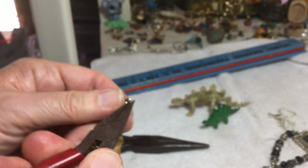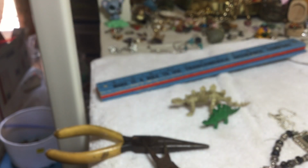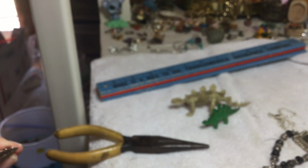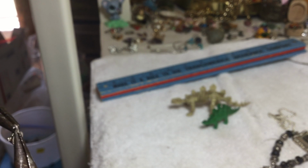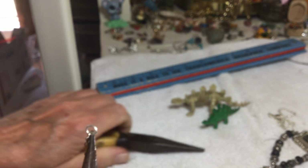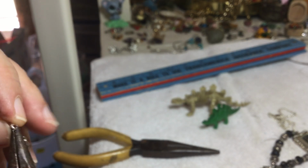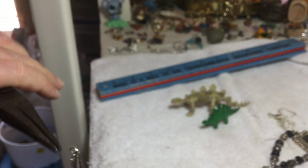I'm still just trying to get it to line up perfectly. Thrift store is closed today. Yeah, tomorrow I don't think I'm going to check the mail, but it's going to be 7 o'clock.